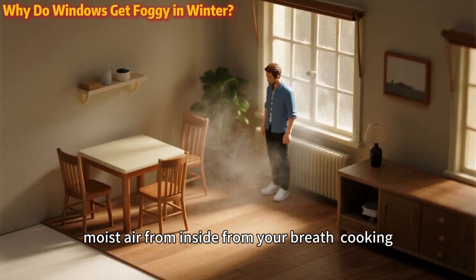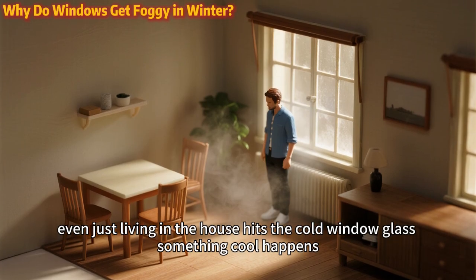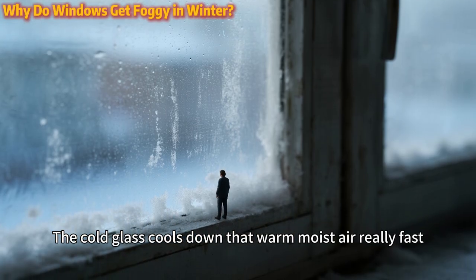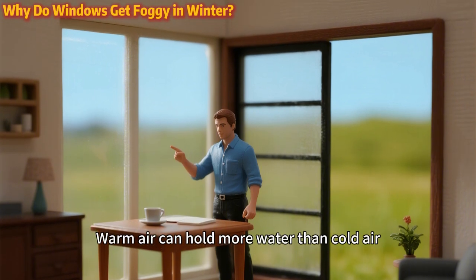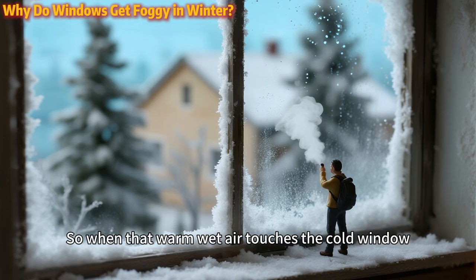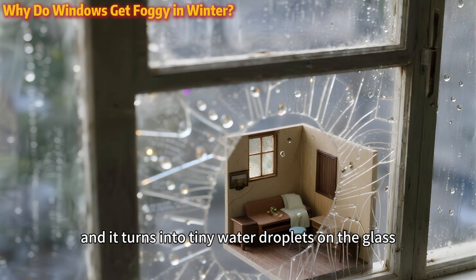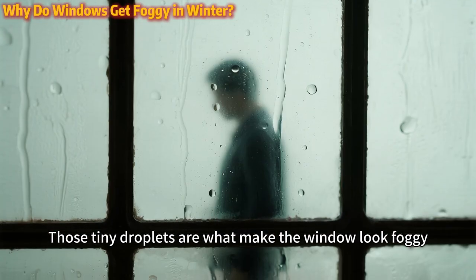When the warm, moist air from inside, from your breath, cooking, even just living in the house, hits the cold window glass, something cool happens. The cold glass cools down that warm, moist air really fast. And here's the science part, super easy, I promise. Warm air can hold more water than cold air. So when that warm, wet air touches the cold window, it can't hold all that water anymore. The water has to escape from the air, and it turns into tiny water droplets on the glass. Those tiny droplets are what make the window look foggy.